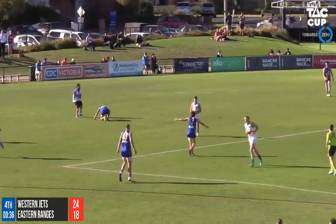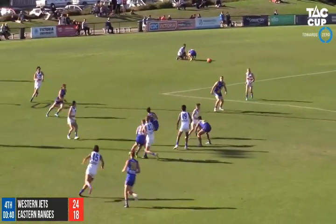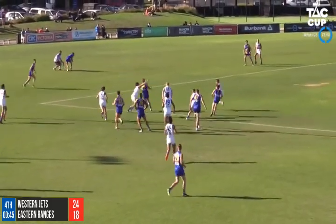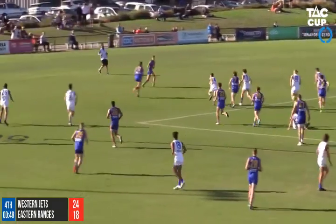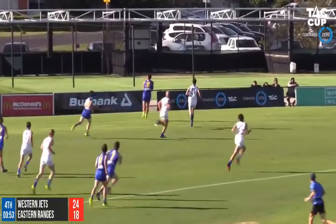Gets it in play forward. So they'll go down towards full forward here. Rice with the fist, gets it down. They can't break away, Walters. Rice gets the clearing handball, but it's still not out of the trouble zone. Back in the middle they go. Now they'll get numbers out through Andrews. Out towards half forward. That's a good out kick.